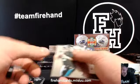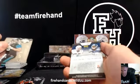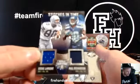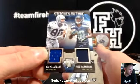Nice. And we got a duel. Old and new, Steve Largent and Paul Richardson for the Seahawks. Dual jersey going to Grand Poobah.